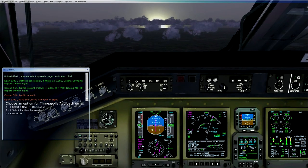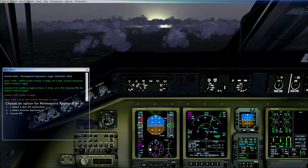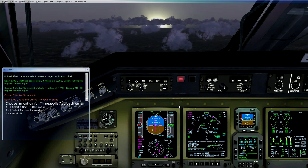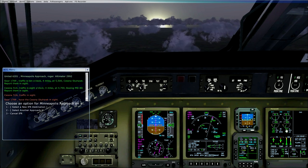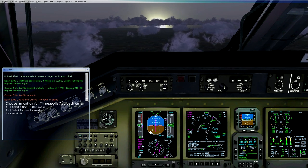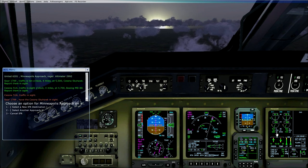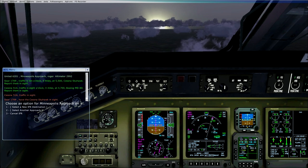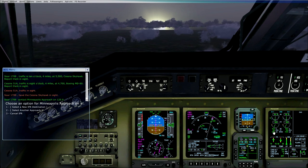Alright, within 50 miles, there's the airport right there. We're going to be landing at runway 4, which is right there, almost exactly perpendicular to us right now. No auto throttle. The good thing about having to cut the throttle is our fuel burn goes way down. We're just getting over 200 gallons per hour now. Actually, we're probably getting 300.